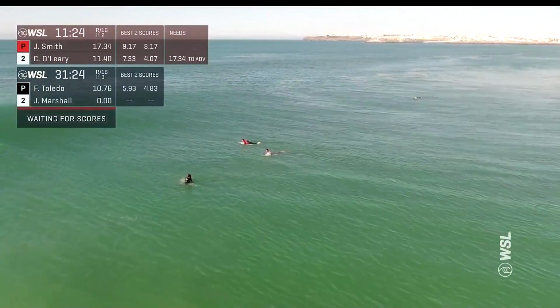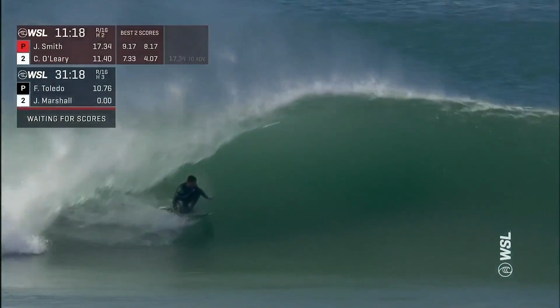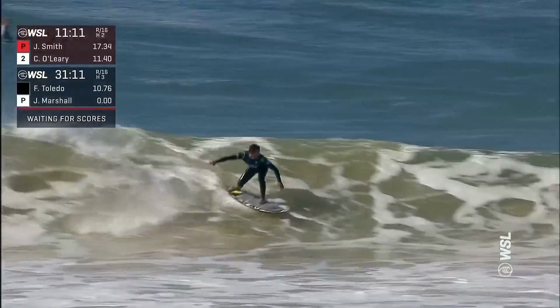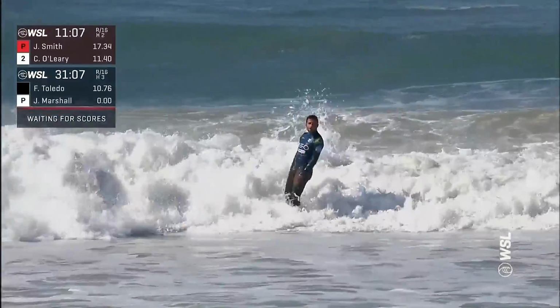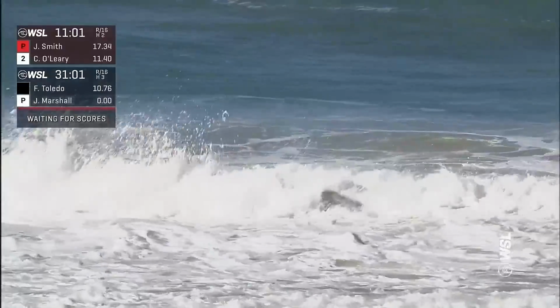The direction of the swell has changed, allowing for better shape and more peaks, just like this. Toledo off the bottom, stalling, dragging the bum. He gets some nice coverage on the backhand. He's looking for something in here. Goes for a massive rotation. It is buttery, soft and smooth as you like. The crowd loves it. And that is beautiful surfing from Filipe Toledo.